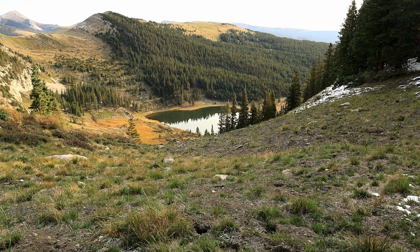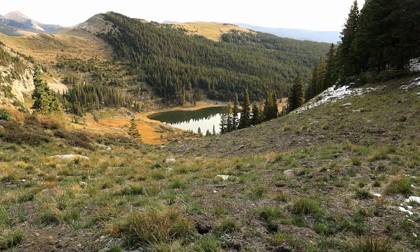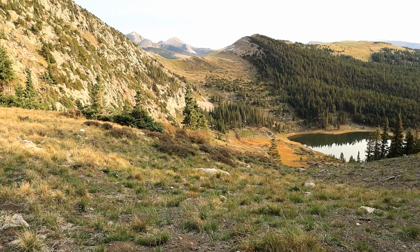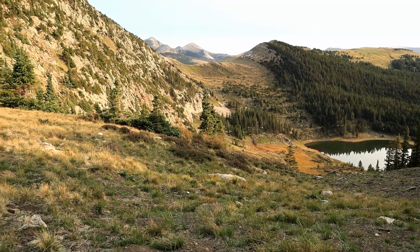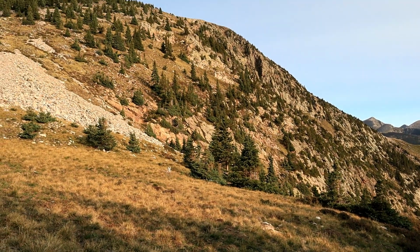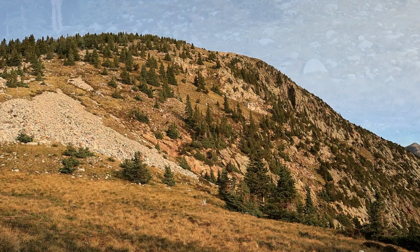As you can see, there's a great view from up here at the saddle. That's Pecos Baldy Lake beneath me. And up here is the Truchas Peaks area. And the peak I'm climbing is right up here. Let's go take a look.